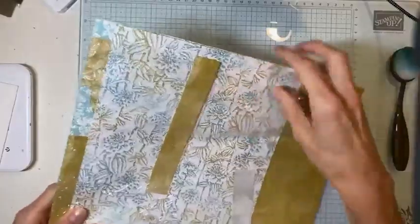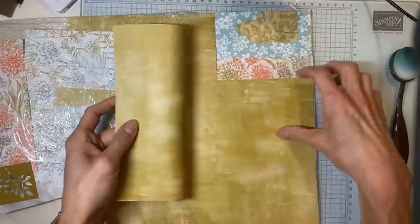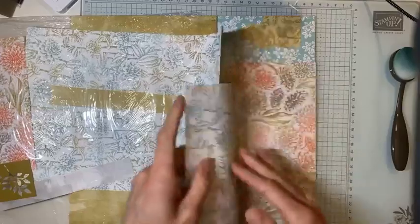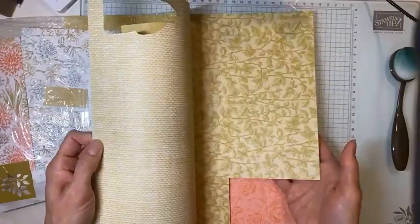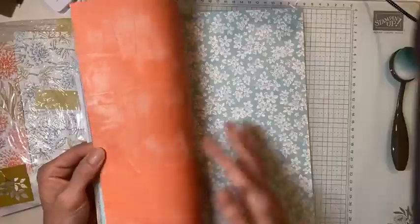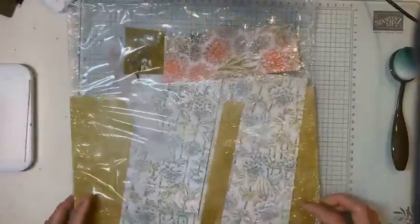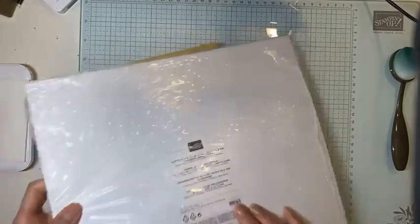Okay, so this paper is really pretty, and it goes with several sets in the mini catalog. But you can see it's got the Wild Wheat, it's got Lost Lagoon, Pebbled Path, Calypso Coral, and yeah, really pretty. It goes with, there's a rose, stippled rose maybe or something. So it also coordinates with that, but we thought it went well with what we were doing. We liked the colors. Yeah, so we're just gonna go ahead and finish up this card. Calypso Coral, Lost Lagoon, Pebbled Path, Pool Party, pardon me, and Wild Wheat.